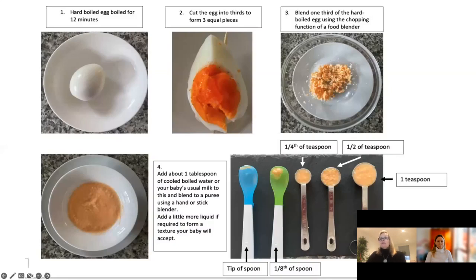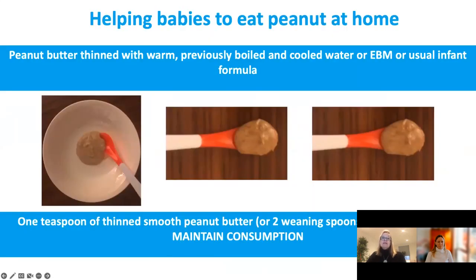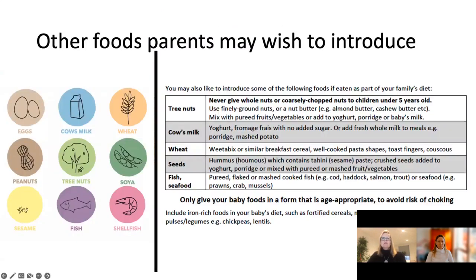So these are some pictures that I often give to my patients so that they can see how that can be introduced and prepared. And then for peanut, mixing that, thin it down with either some cooled boiled water or some formula, and giving 1 heaped teaspoon. So on the left-hand side, that's the measure of 1 heaped teaspoon, which has been diluted. And then this is it being fed on a weaning spoon, and that's approximately 2 weaning spoons.